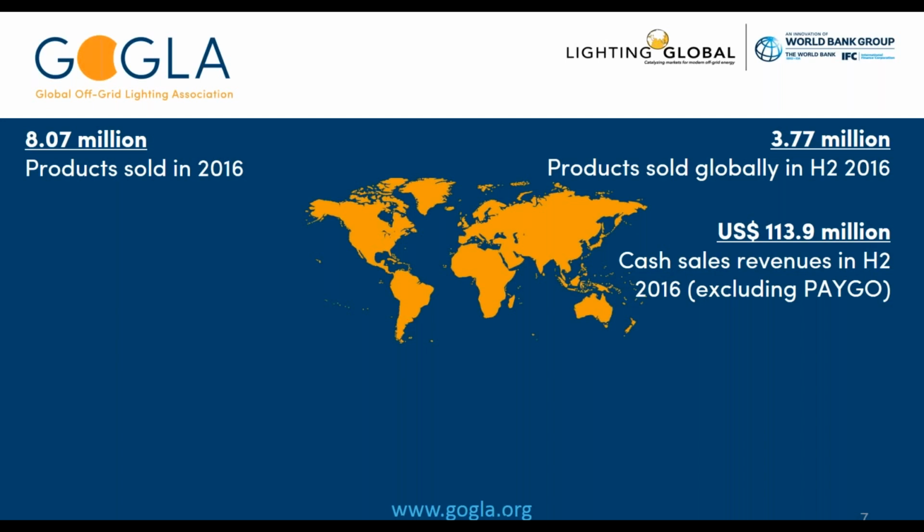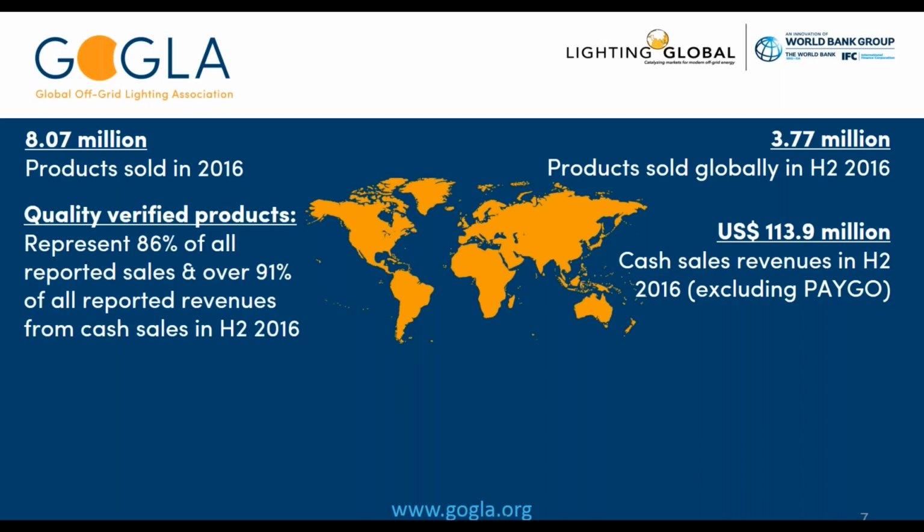In terms of revenue, what we ask companies to report to us are their sales volumes and then their FOB price for a shipment of 1,000 products. And from that, we calculate cash sales revenues. So the figure that you see here, the about 114 million, does not include revenues from so-called pay-as-you-go sales. In this last half year, we did for the first time also report on pay-as-you-go revenues. That was about $40 million for that half year, but that's a significant underestimation because not all pay-go companies provided us with revenue data.